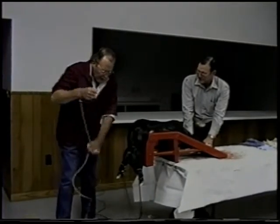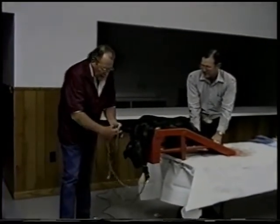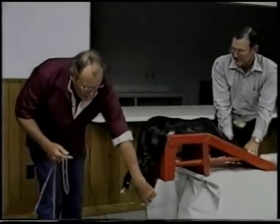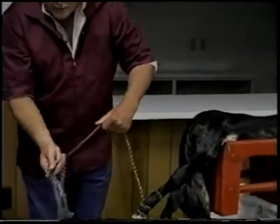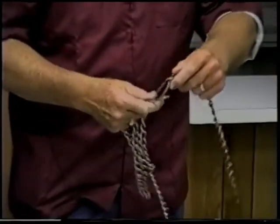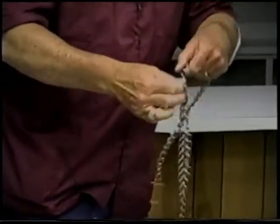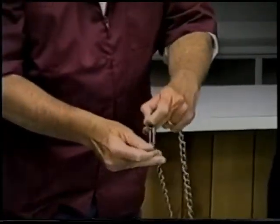I'm going to take a 5-foot chain, the second 5-foot chain, and hook it to the first 5-foot chain and make me a 10-foot chain. And that's why I like two 5-foot chains, because quite often I need 10 feet. And I'll just hook the rings together by running them through, double back. Now I've got a 10-foot chain.